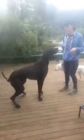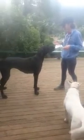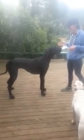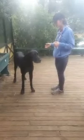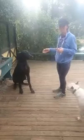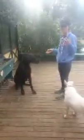Alright, so for me, when I say sit, there you go. So that's an example of spatial pressure. When I say sit to my dogs, it means keep your bum on the ground until I give you another command, or I give you your command that means you can go free.